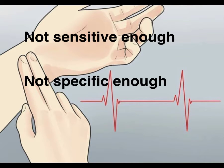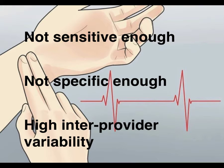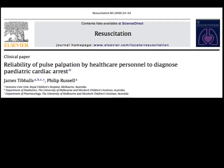It's not specific enough. And finally, there is literature showing that there's significant variability among providers. Providers don't always agree on whether they're feeling or not feeling a pulse. And this can be an issue.